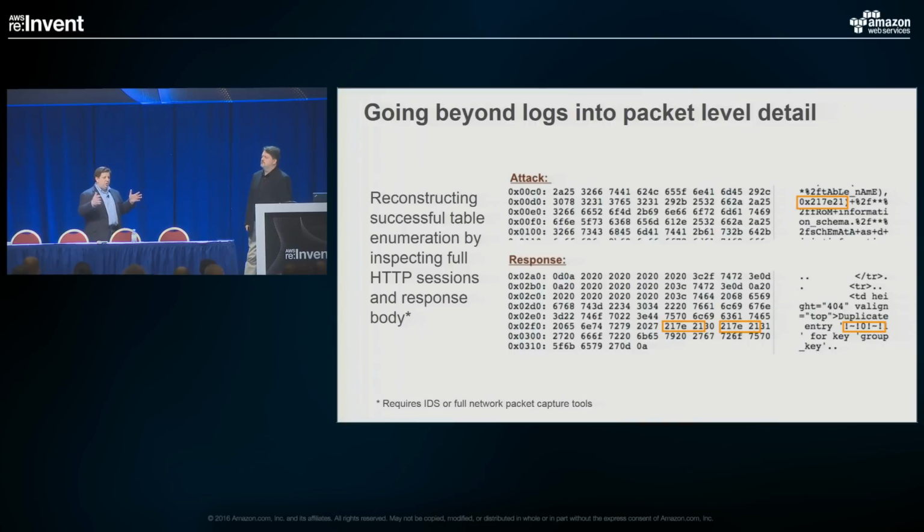So this is where you lose visibility unless you go to packet level detail. And it's one of those things that, especially if you're in a real-time incident generation business, it's very difficult to do anything without being able to see the full packets.